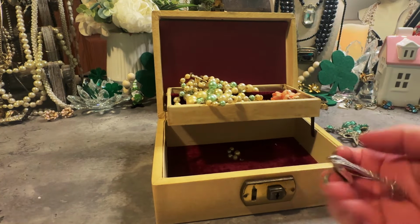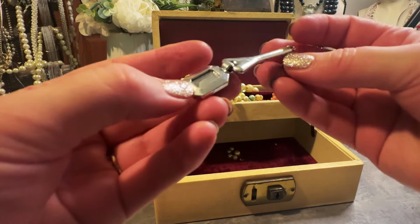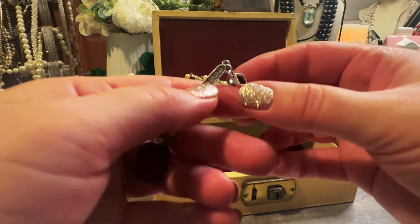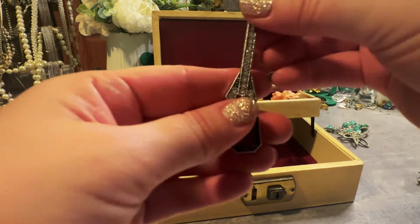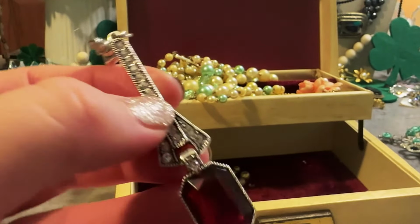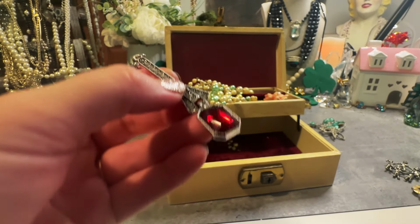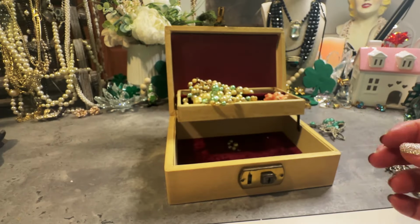Okay. So, whoops, we're going to put that in the keep pile. Whoops. Okay. Ooh, this is pretty. I don't think this is old. This doesn't look that old. It definitely looks nice though. Look at this earring. Ooh, pretty. That is pretty. Wow. Yeah, that's kind of cool.